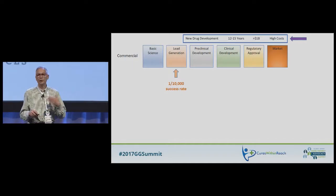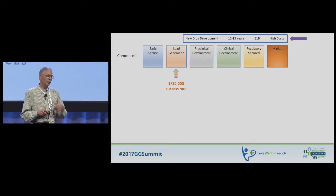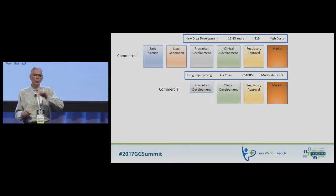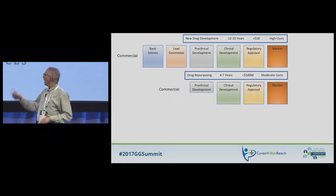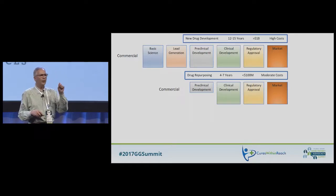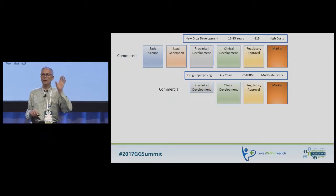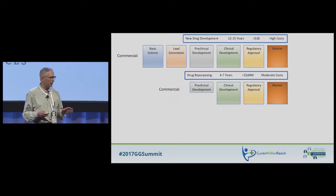So it's a slow, expensive, uncertain process, and yet it's primarily what we use to deliver therapeutics in the rare disease area. So what I want to talk about is commercial drug repurposing. And as you can see, we've cut off the left end of the basic science and lead generation, and we've started with things we already know might work because we know the genetic basis of the disease, or because some patients have already been taking it or taking something like it.